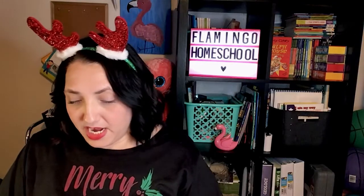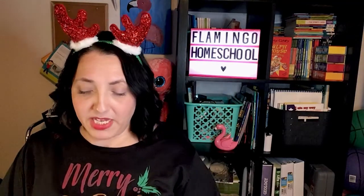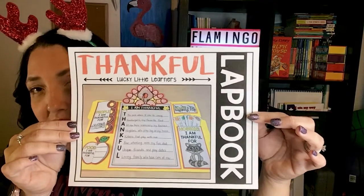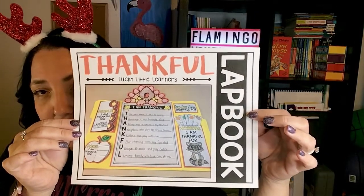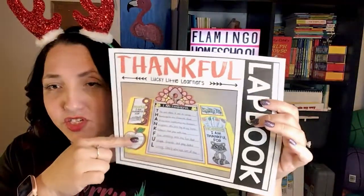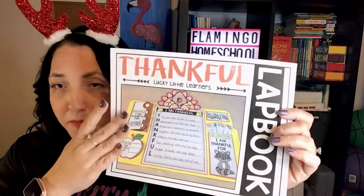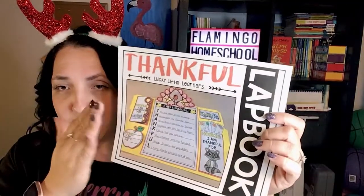The next thing I have here is from Lucky Little Learners, and it is also from Teachers Pay Teachers. It is a thankful lap book, and it is just adorable. It has more on the other side of the folder. You take a file folder and you put this in there, and then you fold these flaps in, and it's so cute. So I'm really excited to do that with them.